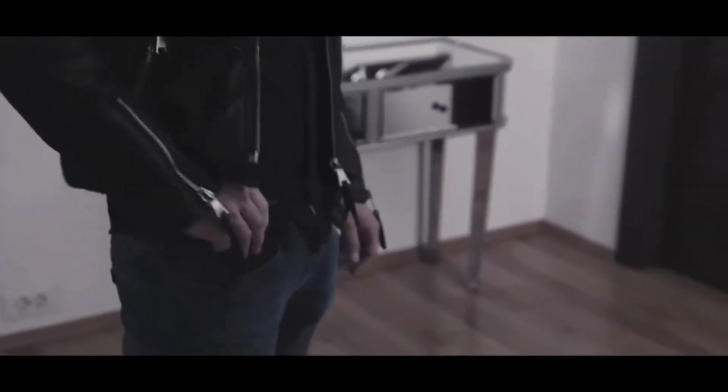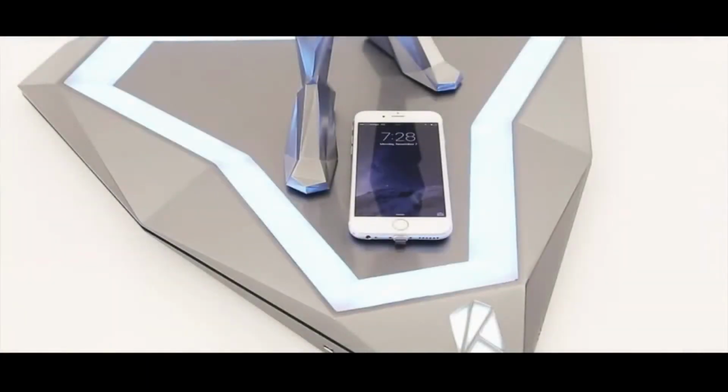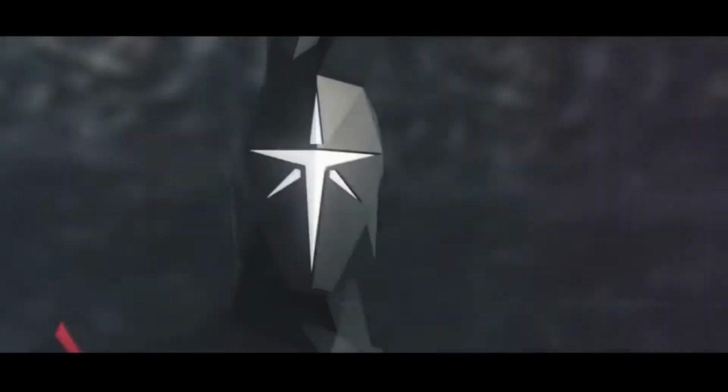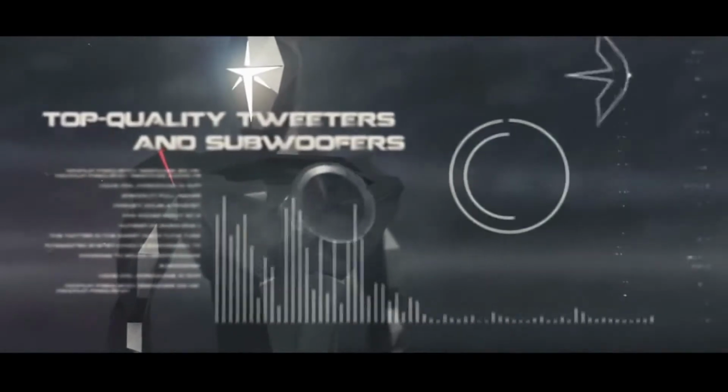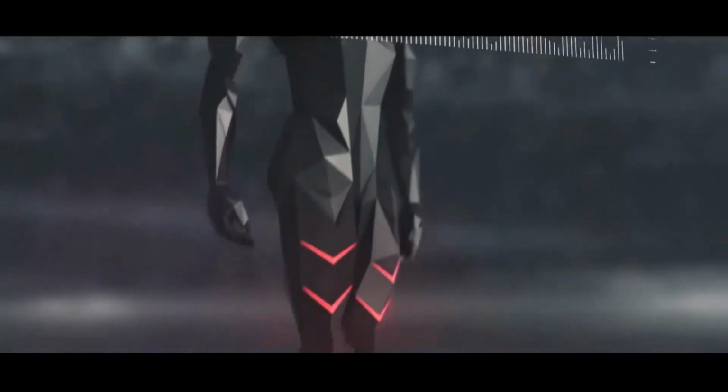But the striking design of this piece is just the prologue of the story. You'll be blown away by what's inside. Sound Hero is packed with next-generation features, such as a wireless charging dock, charging adapters for those who haven't yet made the leap to wireless, a Wi-Fi range extender, a battery life that lasts up to 8 hours when all the features are being used, and 48 hours on standby. Top quality tweeters and subwoofers for crystal clear highs and a growling low range.